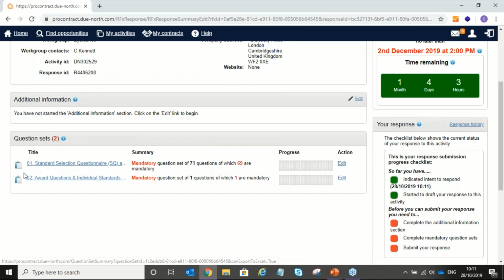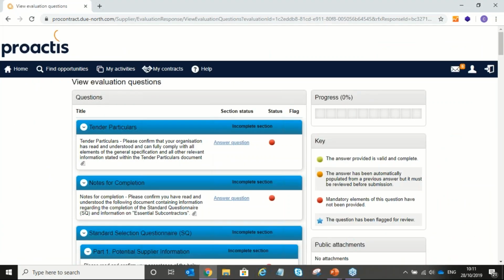This is the first question set, the Standards and Selection Questionnaire, and we're going to edit that, go straight into there and have a look. Quickly, just to point out, the selection questionnaire is what is set out by CCS, and it's a question set just to ensure that you can work with the public sector, and that everything is all right. Then we get down to the mandatory questions in a second.